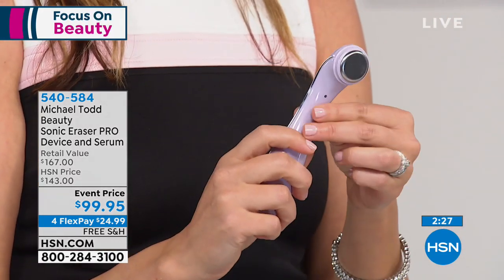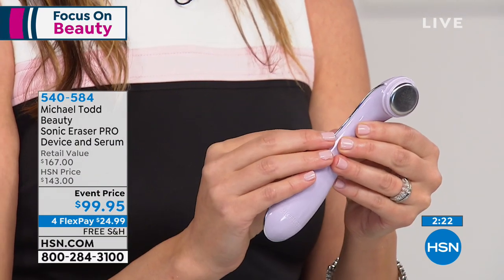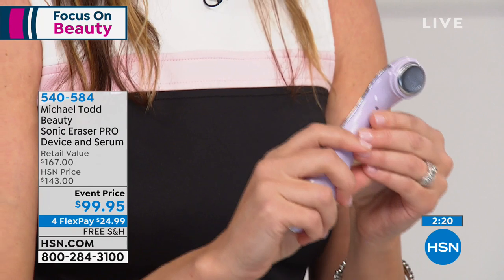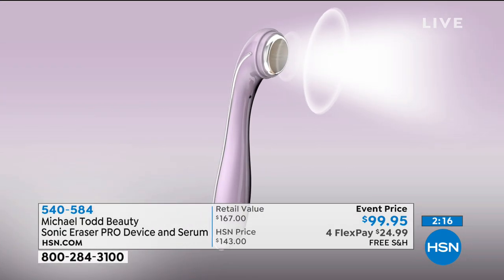So this is like your personal trainer, okay? You don't have to change anything about your skincare routine. Just instead of applying those serums with your fingers, you're gonna apply them with your Sonic Eraser Pro, your clinically proven and dermatologist approved Sonic Eraser Pro, and it's gonna break that plateau, and it's gonna accelerate that anti-aging result.